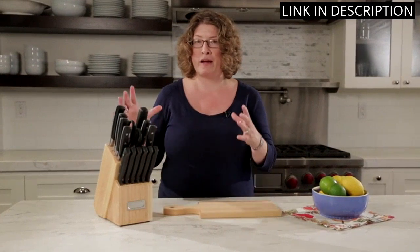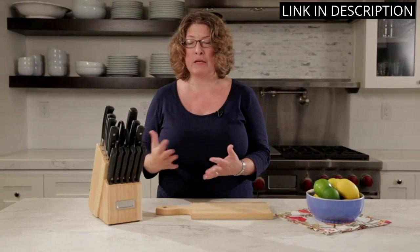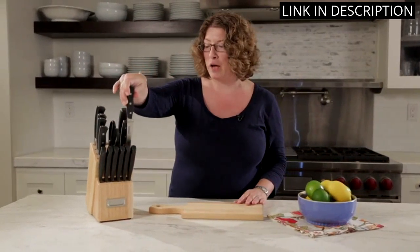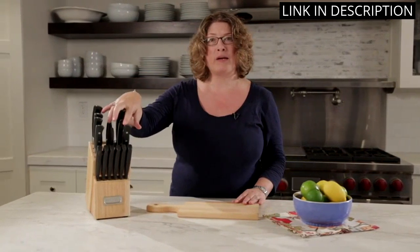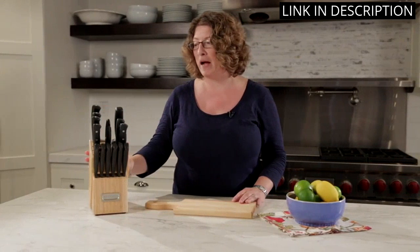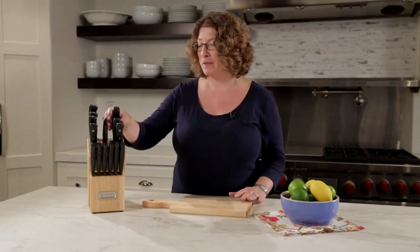I also appreciate the variety of knife sizes and shapes included in the set, ensuring that I have the perfect tool for any task. Overall, I highly recommend the Cuisinart C77 BTR 15P Triple Rivet Collection 15-piece cutlery block set for anyone in need of a reliable and high-quality set of knives.